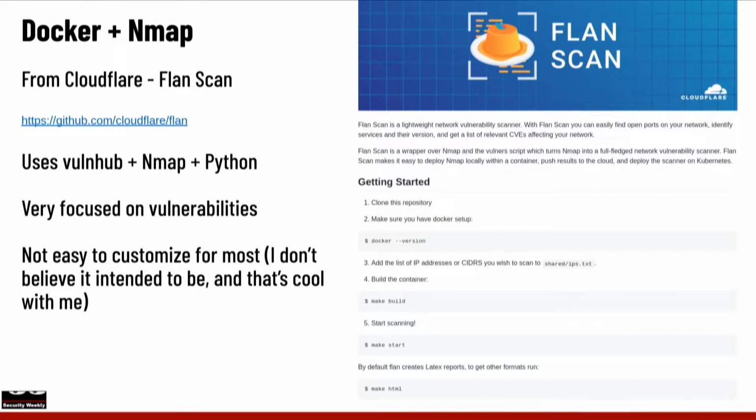So now, if you're looking to take on this project sort of like I was and wanted to customize it, for most, it's probably not very easy to customize. Super easy to run. That's its goal in life.